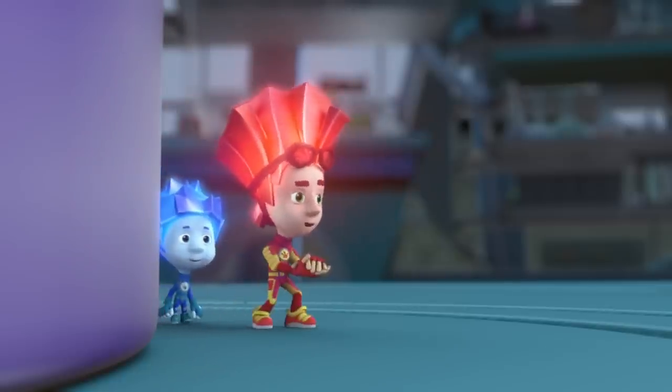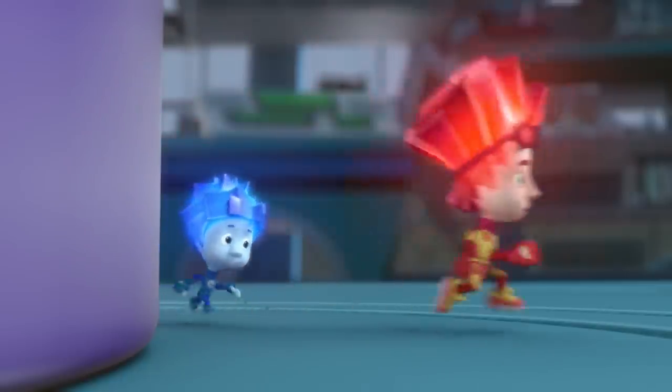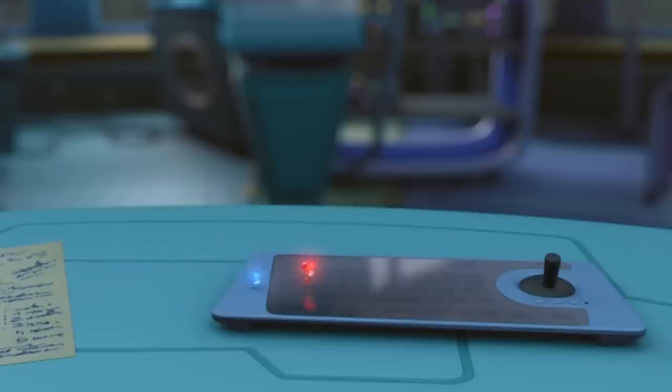All right, finally. Now it's our turn to experiment with that manipulator. And do you know how to operate this manipulator? Why do you think we were spying?